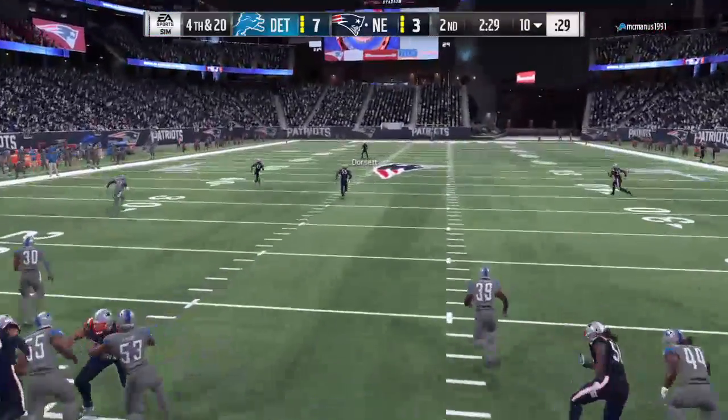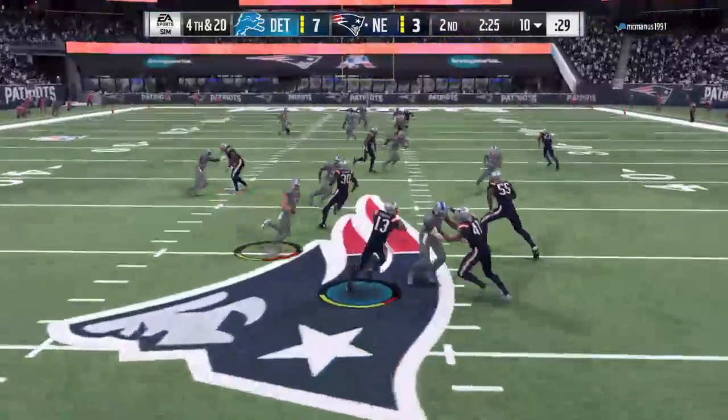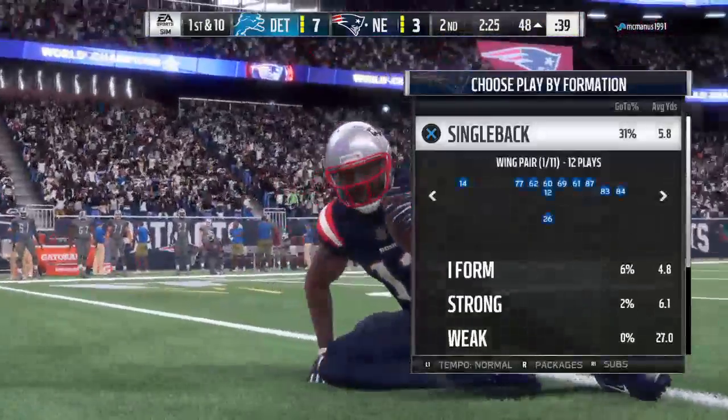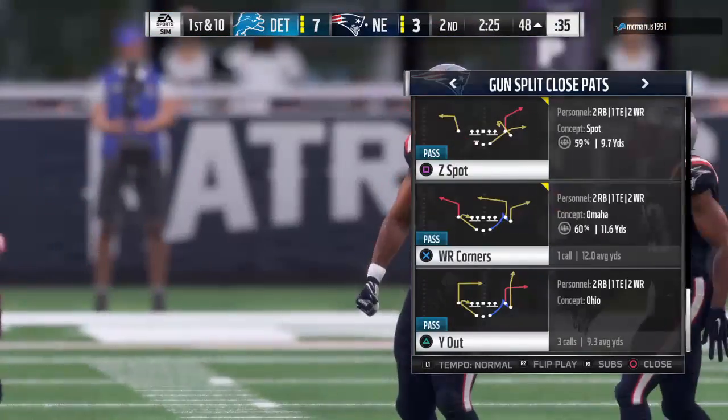He gets this one away, and boy, it's another boomer. Return there, call it 13 yards. And the Patriots will have great starting position as they take over 1st and 10.